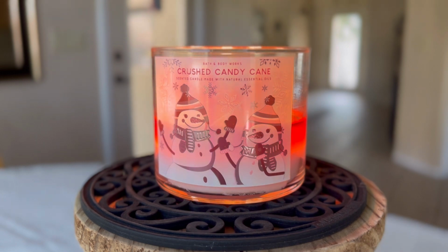So let me know, you guys, do you like this one? I know that my friend Connor here on YouTube, Connor Loves Candles, he and I are in the same camp that we actually prefer this scent over Twisted Peppermint. But let me know, are you team Crushed Candy Cane or are you team Twisted Peppermint? There's nothing wrong with either one. I'm just always curious to see which way my audience or my friends here lean, because I am just always intrigued by people's scent preferences.